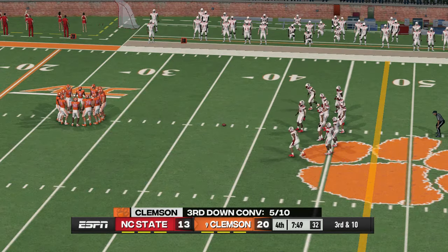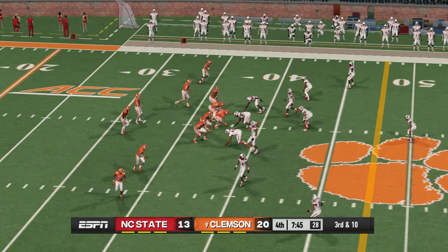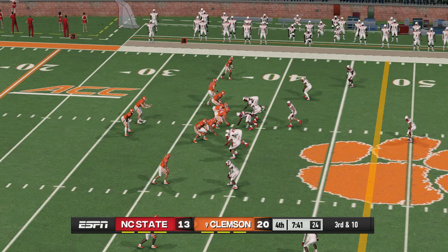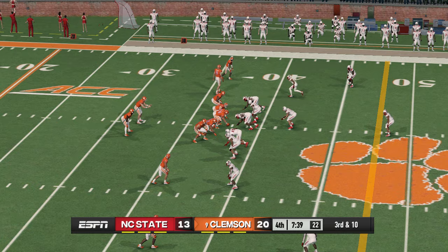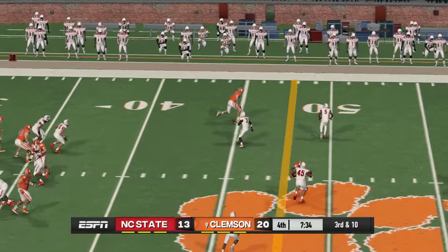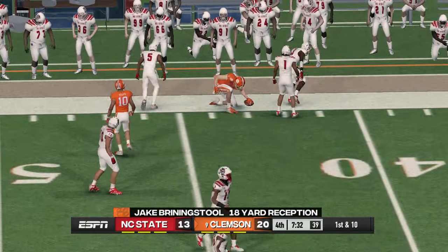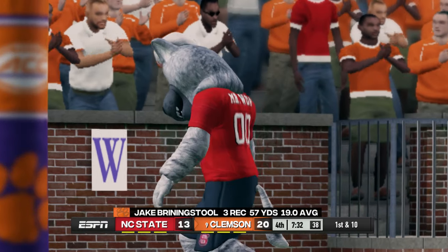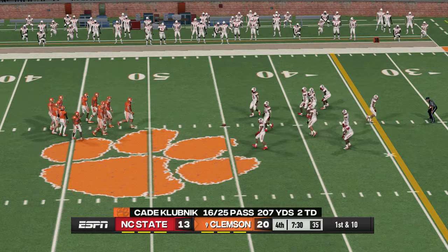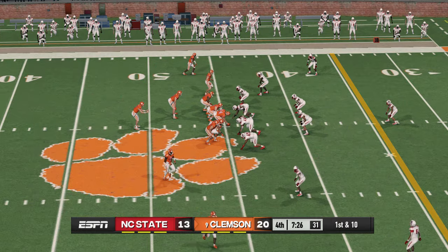Tight right, tight right. Quick throw to the tight end. He's tackled in the open field. He's a big target that the quarterback can rely on. That's a smart play looking to him to get the first. From the 45-yard line, first down. Clemson is up by a touchdown.